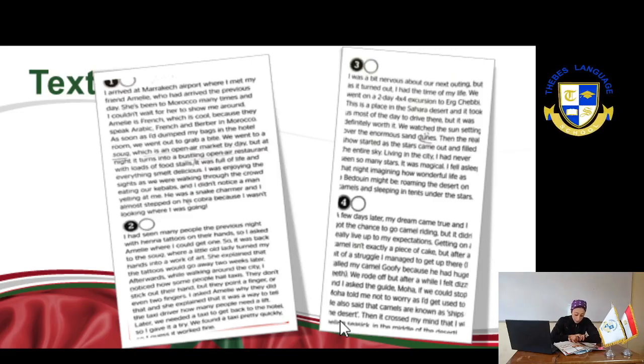So what does it mean? It means outing too. To El-Maadi. El-Maadi here is the name of a place. This is a place in the Sahara Desert, and it took us most of the day to drive there, but it was definitely worth it. It means that they spent a lot of time and effort, but it wasn't useless. It was for something really deserved that time and effort.